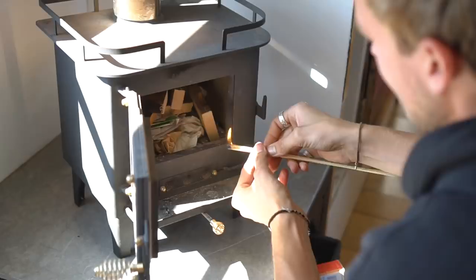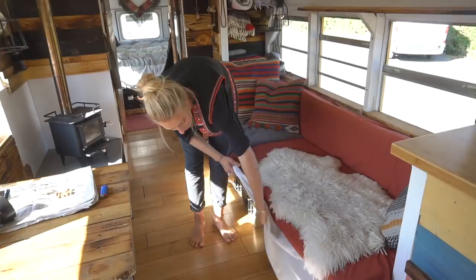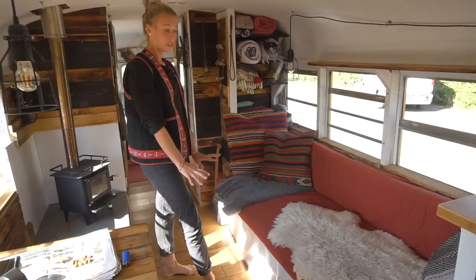This is our couch area. What's really nice is that it also extends into a narrow double bed. And then underneath, we use this kind of as our pantry. So there's more food storage under here, which is really good. Gives us all the space that we need. It's almost a little bit too much. And then we have all these really nice pillows.